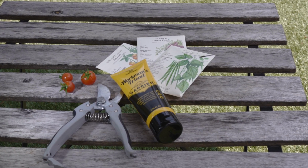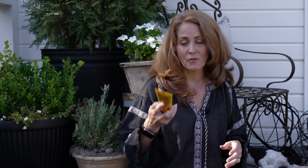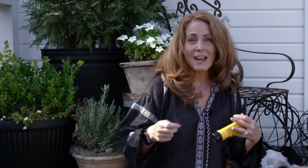The 10th lesson to becoming a better gardener is to have great tools. And I just learned about a new tool that I'm going to tell you about today. It's called Workman's Friend. This stuff is amazing. And so in addition to having my favorite shovel and my favorite rake and all the other things that I use when I'm gardening, and my hat and my sun protection, this is now part of my gardening arsenal.